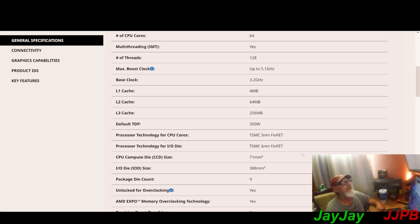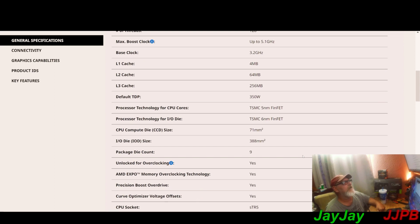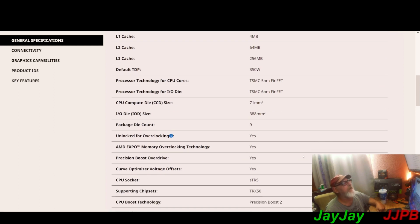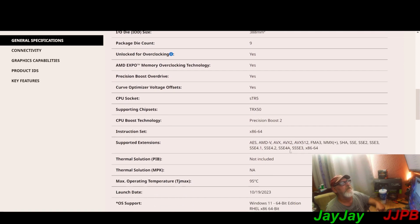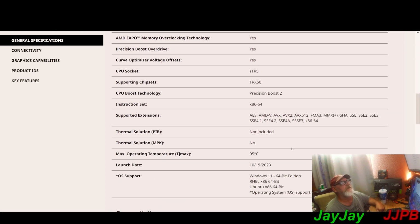Let's see if there's anything. It's a TSMC 5 nanometer. That's what it looks like to me. It is able to overclock. Precision Boost Overdrive, it does support. Curve Optimizer, voltage offset settings, it does support. PBO2 it supports. And all the instruction sets that your normal processor would support.